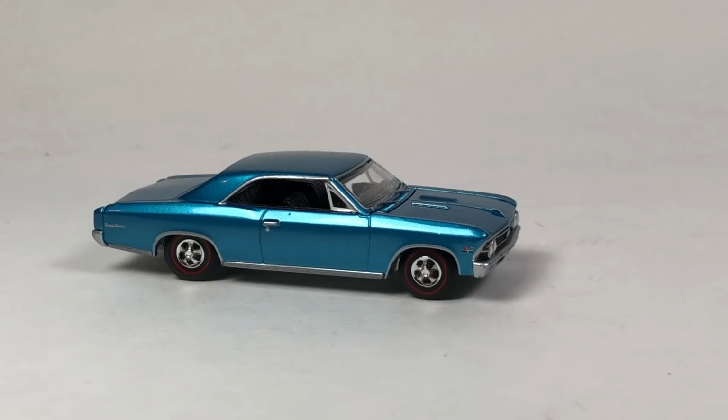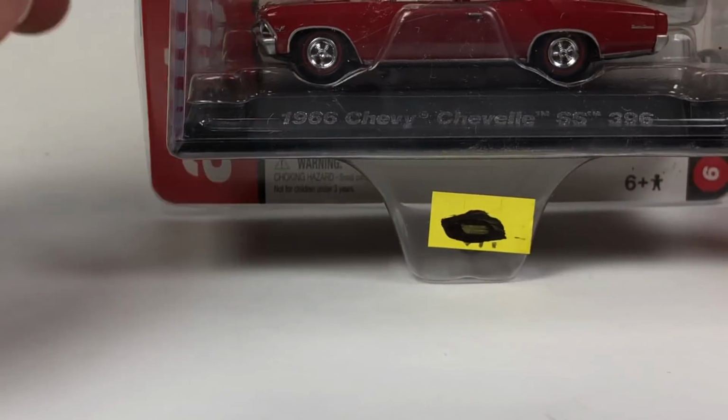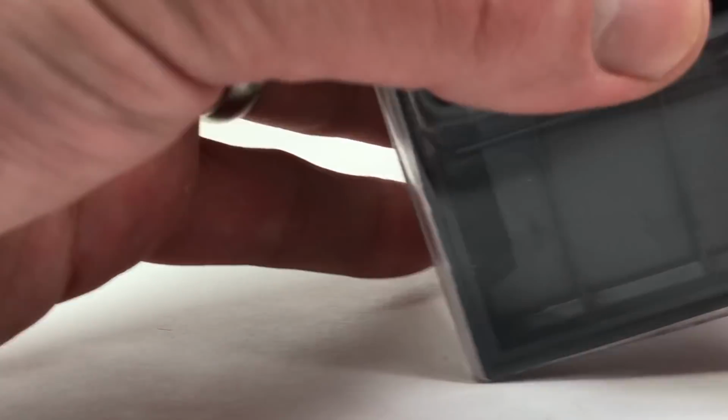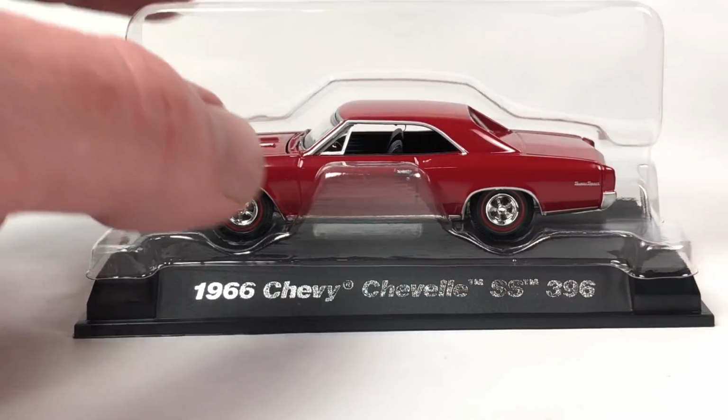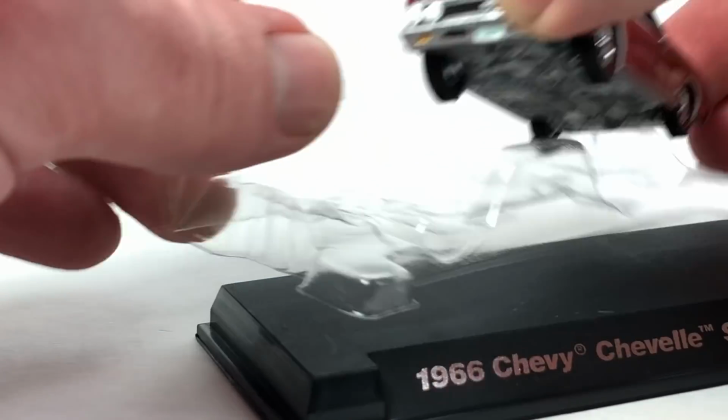But I've got two more Chevelles for you. This next one is from Licensed Premium Release 3. This is Set A, and it is red. Again, these are still clamshell packaged Licensed Premium cars. And pull this out.